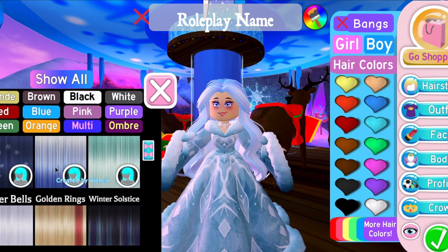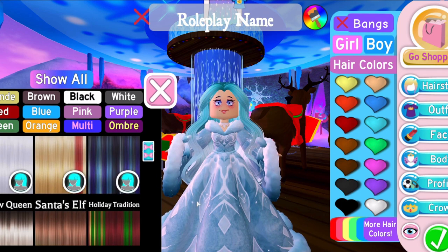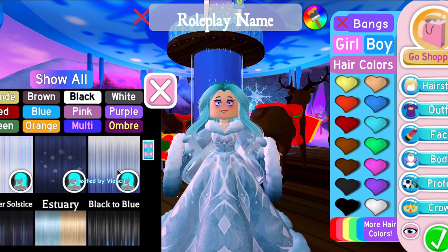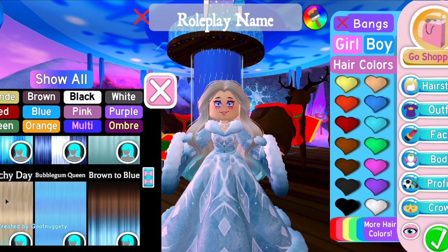Frosted looks beautiful. We have the Yeti hair. Ooh, okay. And then we have this green one, minty, which kind of is similar to the colors in this. Maybe we should search by blue. That's going to give us more options. That one's really pretty. Cloudy skies. I really love the beachy day here as well. I think I might just go with either one of these.